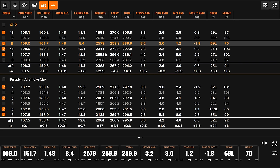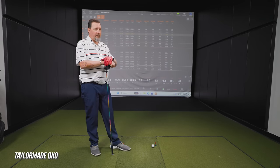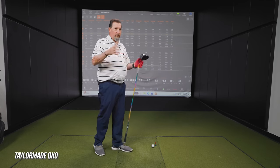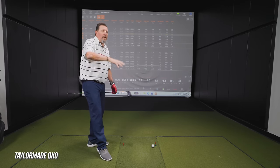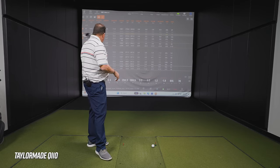I still think the spin is much higher than it should be, though. No, I mean, look, 2383 is a good spin number. No, it is. I like lower spin, because I feel like I'm capable of squaring it up most of the time. And I understand that with lower spin, I'm going to have a little wider dispersion, because if I leave the face open, there's not going to be as much spin to make it stop. So yeah, I'm willing to take that on. I'm not bothered by 2383.